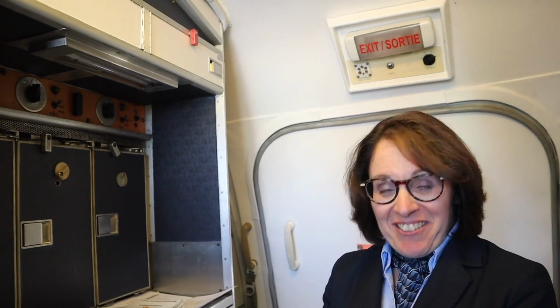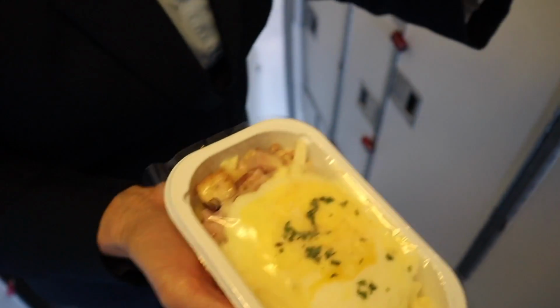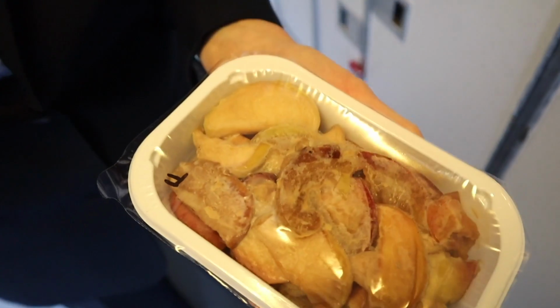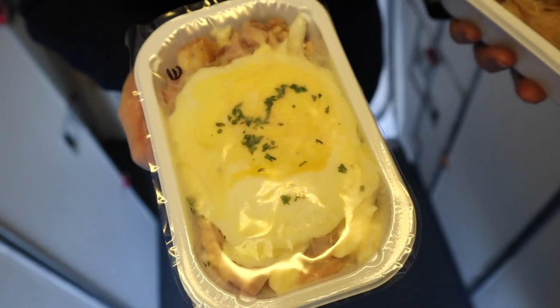How are we doing at the back? Very good. All passengers, 57? Yes, exactly. There are 3 meals on board. Wow, excellent. Look at this. Everything's in the oven. So here we have apple and caramel waffle, and ham, potatoes and eggs. Wow, yummy.